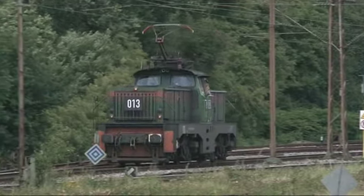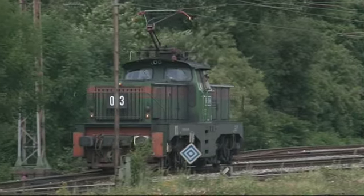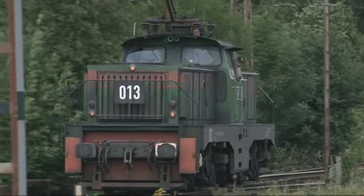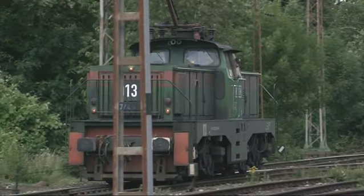The company operates a network of largely single-track lines around the area, serving local collieries and heavy industry. They also run on local DB tracks, as we will see a little later on.